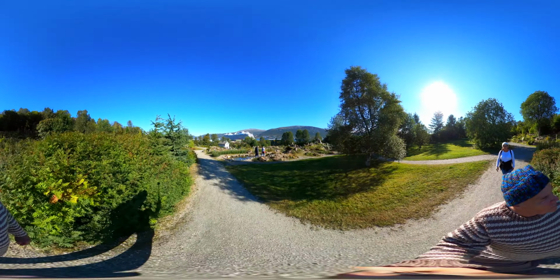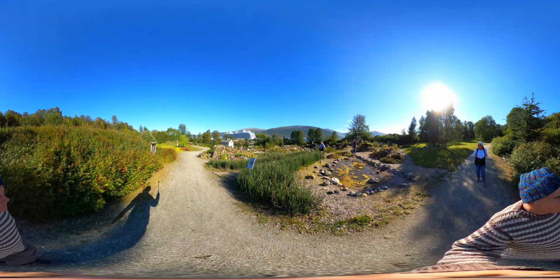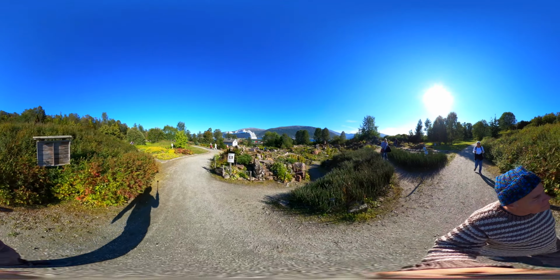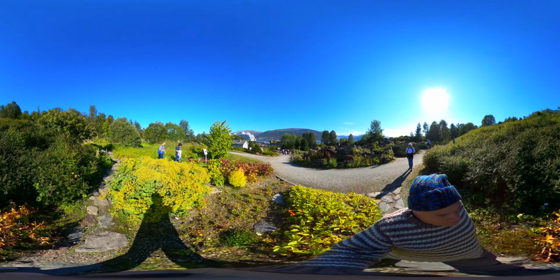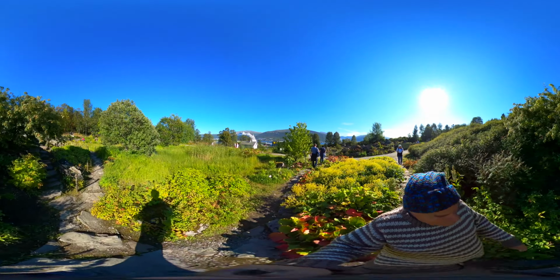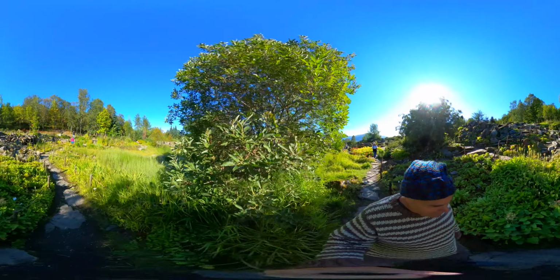Well, now I can't find where I was. These little ponds, these little rocks. Didn't we come from over there? I don't think so. Pretty lush gardens. I just wonder what this looks like in winter, covered with snow. But I guess the plants come back year after year.